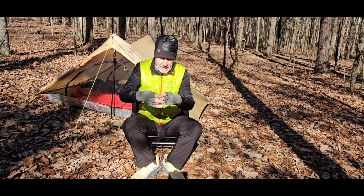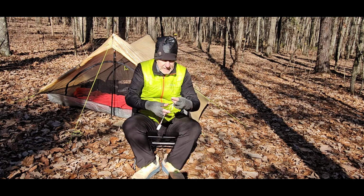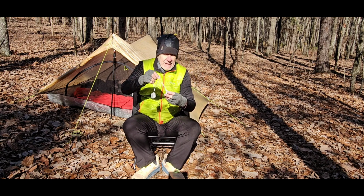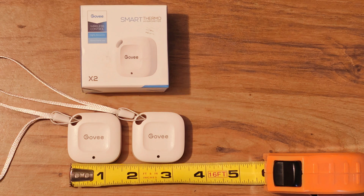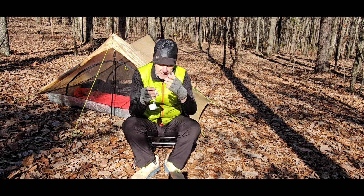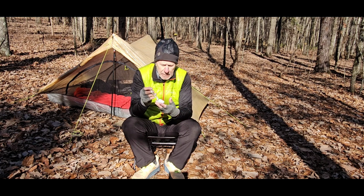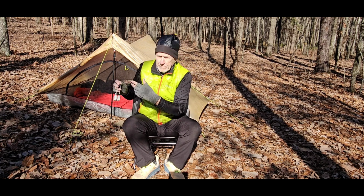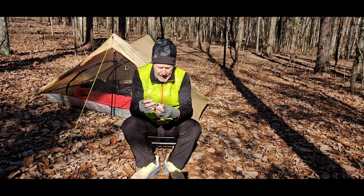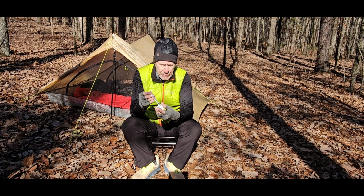I bought these for $25 and some tax. I looked today, and I think they're down to $22. These are thermometer and humidity sensors, and they don't weigh anything. I got the 2-pack, and the reason is this one is Bluetooth, so it'll work with my phone. I'm using my phone, so I can't look at it for you right now, but you download the app, and you get two of these.